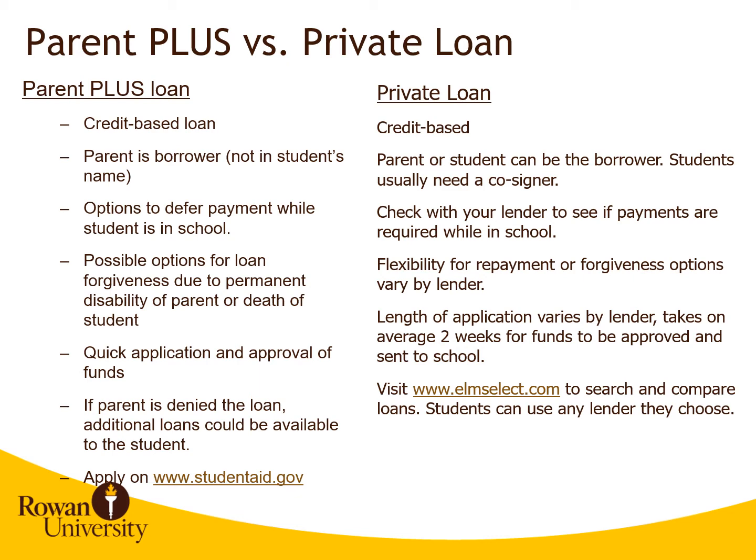Typically, you can complete the application in about 10-15 minutes, and then if approved, the loan comes to the school and can be applied onto the account in as little as 1 or 2 business days, depending on the timing of when that comes in. The private loans, again, you're working with any lender that's out there, so it does depend on which company you go with. But a lot of times, once it's approved, it does take at least a couple of weeks before that funding will show up on your account. If you're doing this well in advance, there's no problem with waiting. There's no rush, but just something to consider if you're in a time crunch.